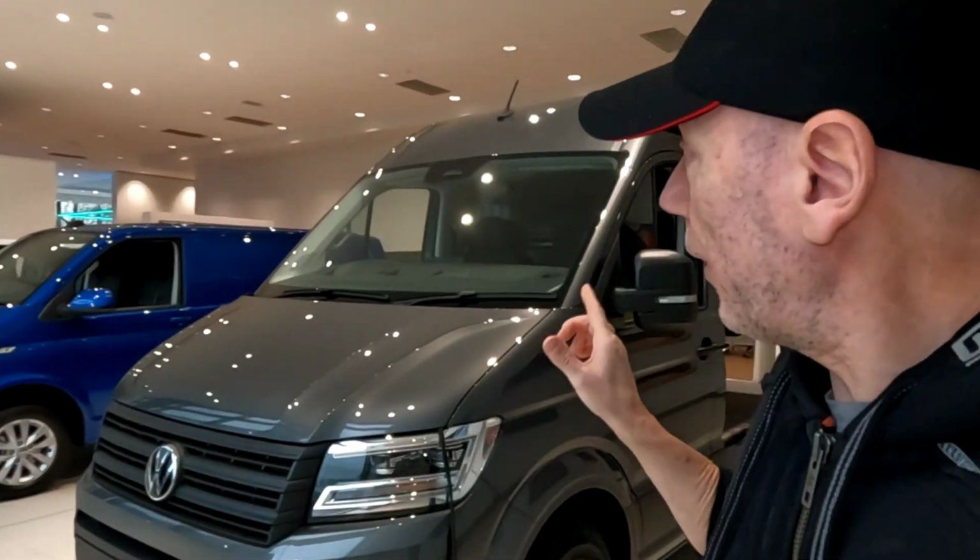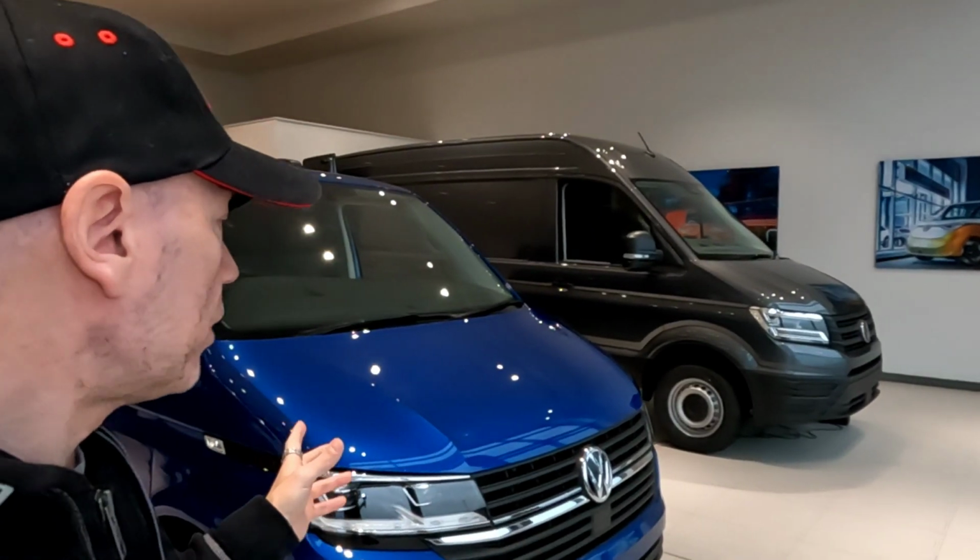Now, if you are going for a Crafter as a camper van conversion, what you need to ask yourself is: is this going to be your daily driver as well? Daily driving one of these, big difference. A Volkswagen Transporter can easily be used as a family vehicle.